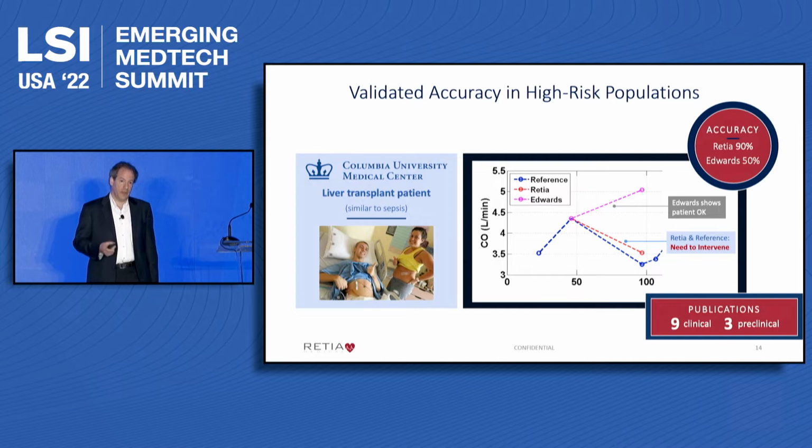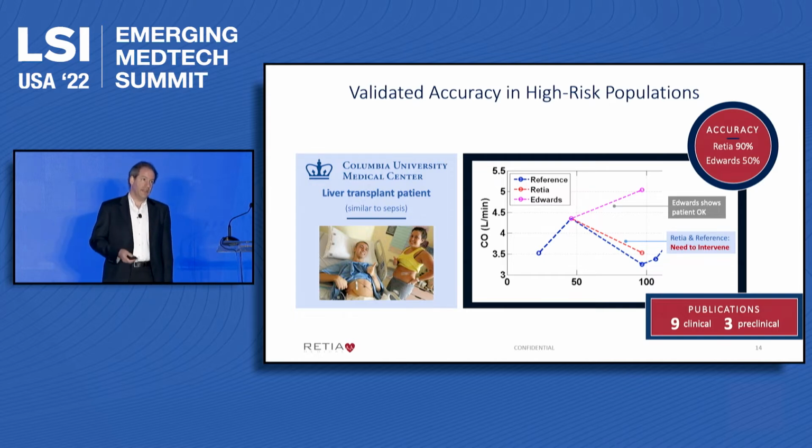Here's an example of the difference. In our FDA study, we did liver transplants in cardiac surgical patients. When you ask any anesthesiologist, they say, do you work in livers? These liver transplant patients are hyperdynamic. They have high flow, and that's similar to patients with sepsis. They experience dramatic shifts in their hemodynamics through the course of the surgery.